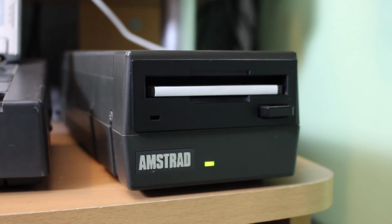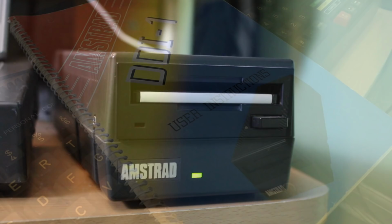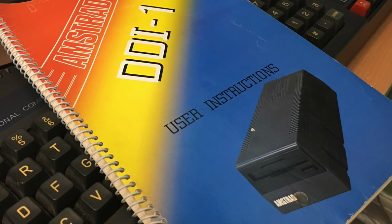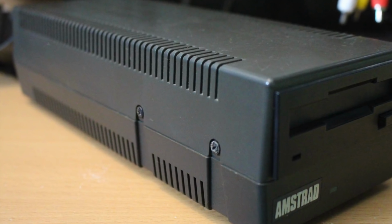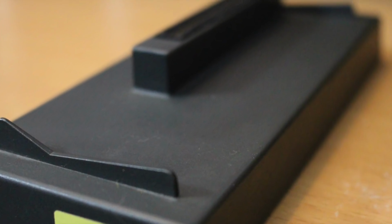There's even an introduction to the educational programming language Dr. Logo, although we will be covering that properly in a later episode. All in all, the manual is some pretty impressive stuff, written in Amstrad's usual technical but not too technical style. So what does the DDI-1 and FD-1 do for your CPC? Let's take a look. We'll start with the DDI-1 interface itself.